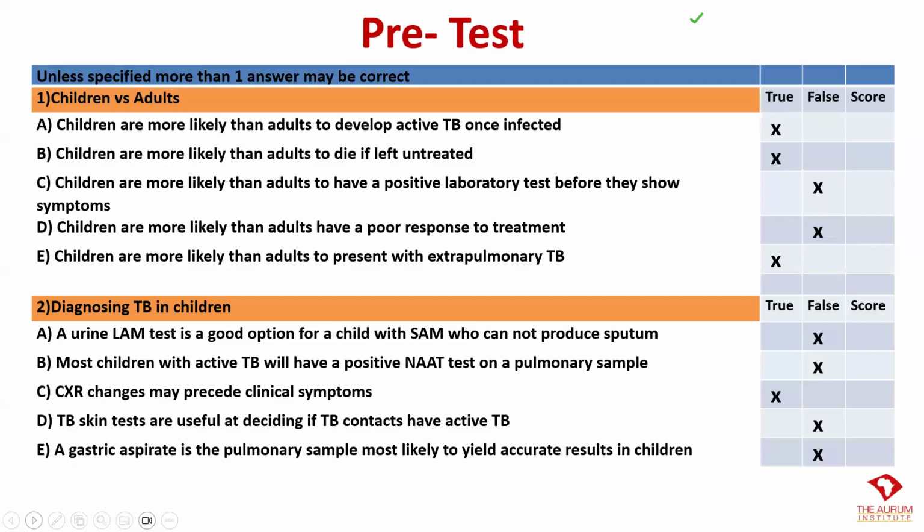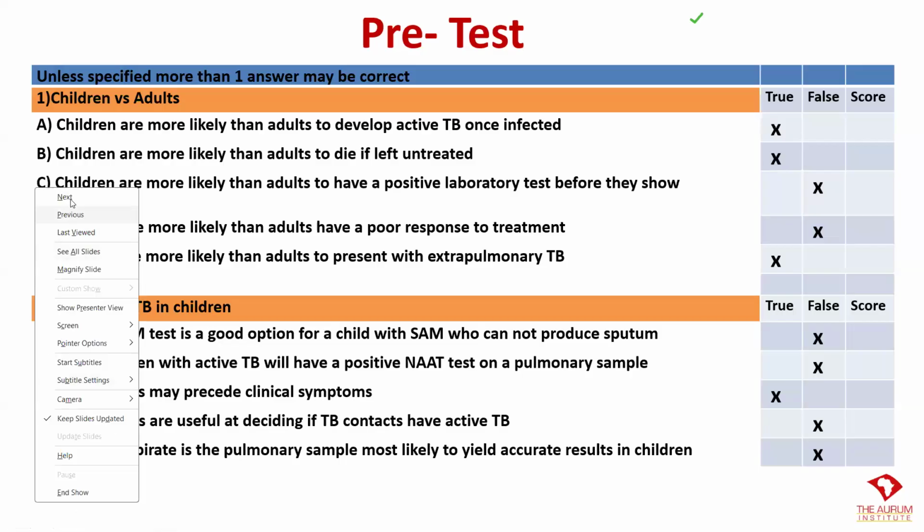That's false. We always prefer a sputum. So in a slightly older child, we're really trying to encourage them to produce sputum or an induced sputum. Induced sputum and gastric aspirate are fairly similar, but a spontaneous sputum sample is always the best option if you can get it from a child. Okay, so the next question.